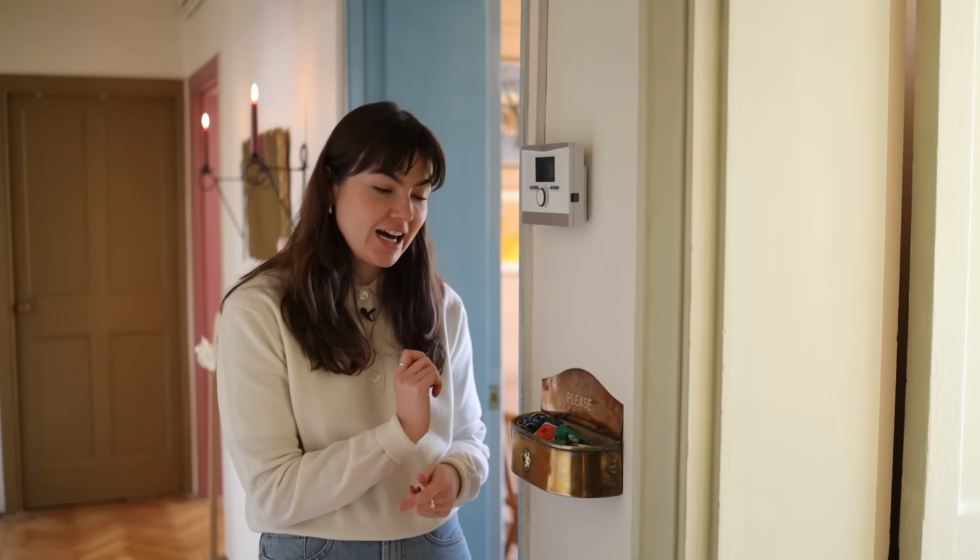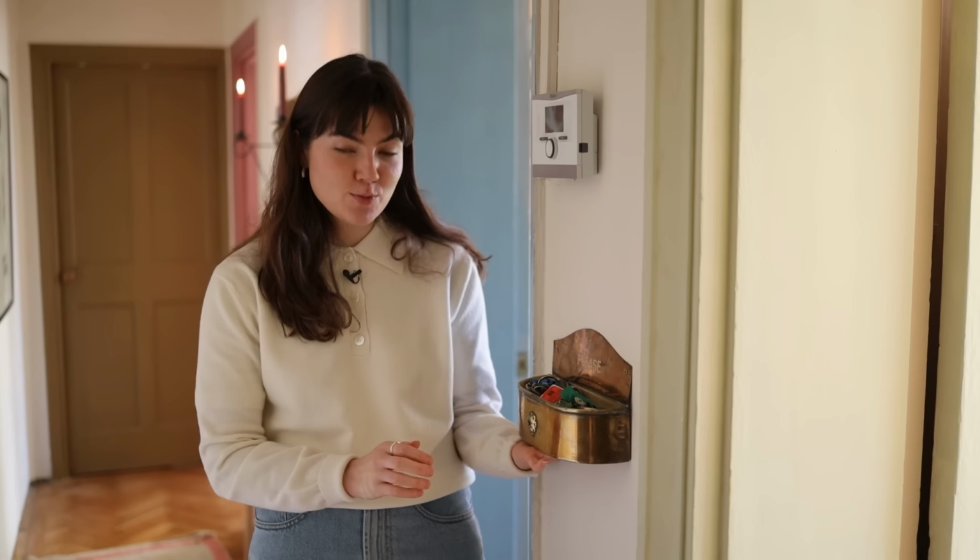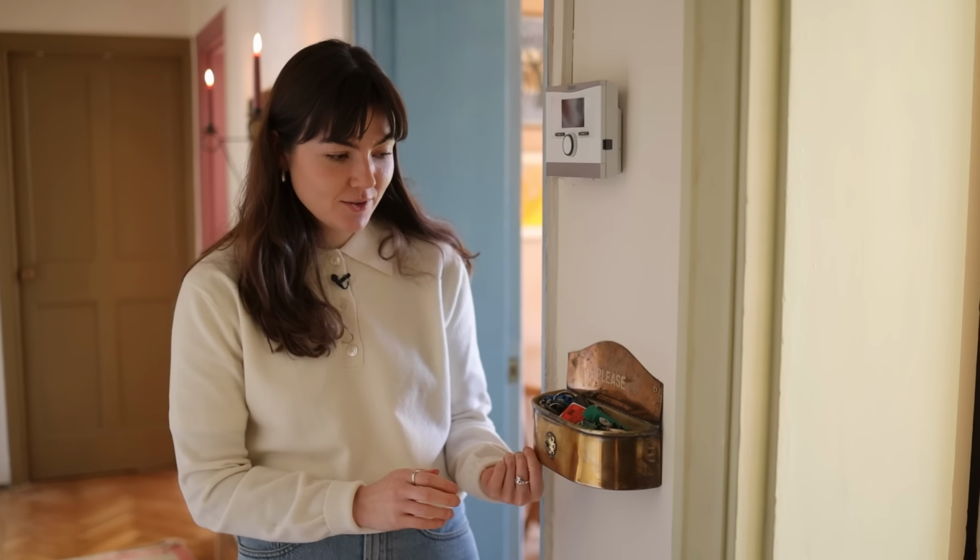And then I said to the seller, do you know what this was? And they said they think it was either a change collection at a church or an ashtray at a theatre. And obviously being within the world of theatre, that was really exciting to me. And so I said to my mum, oh, can I use this as a key holder, do you think? And she was saying, oh yeah, because it's got the holes there. So yeah, I bought it and it's super unique.